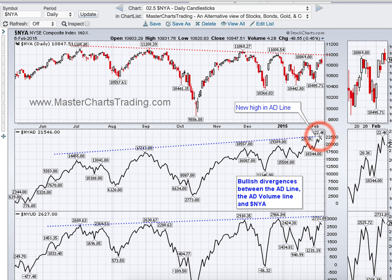And the New York Stock Exchange Advance Decline Line made an all-time high just, I believe, yesterday, and this means that the number of stocks within the New York Stock Exchange is pushing higher. But you can see the volume, which is provided by large cap stocks, has not yet made an all-time high here. It made it right there. So I think that once the volume catches up, we will see new all-time highs in the New York Stock Exchange Composite Index.